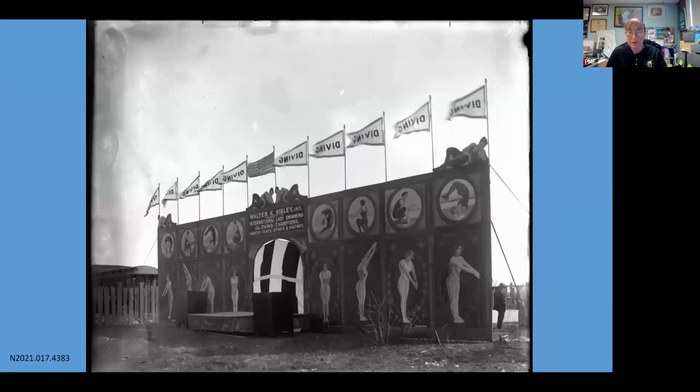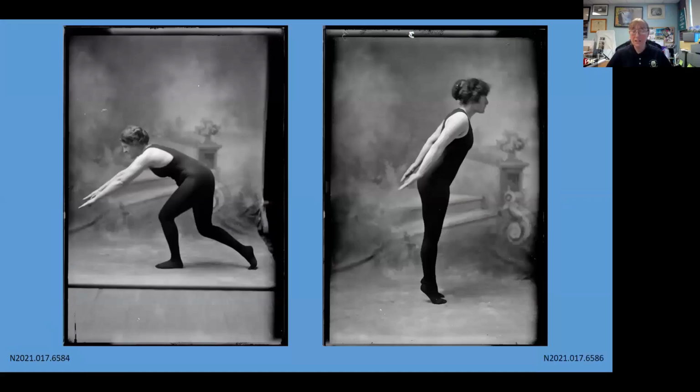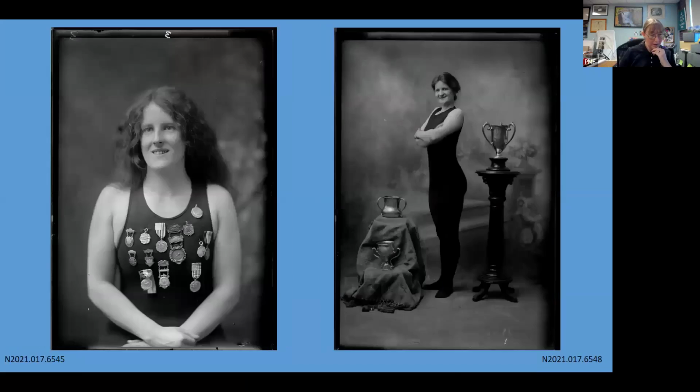On a similar vein, we have several images from the Walter K. Sibley Women's Swimming and Diving Champions. This includes approximately 30 images of divers themselves. Many of these images show the divers in various poses, which, again, these were not all together. And can I say we were very confused as to what these women were doing when we were just finding one of these out of sequence. Other images in this series show the women with various trophies and medals.